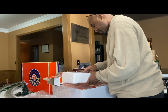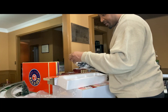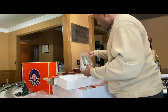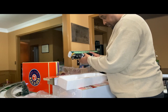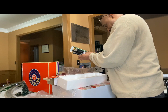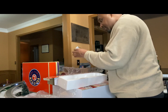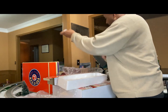And these are what you call NIB, new in box, which means they have never actually been taken out of the box. So you can see it has all of the wrappings from when it was new. Let's see, very careful here. I really got that wedged up in there. I'm just gonna take this one out first. All right, paper on top.